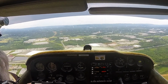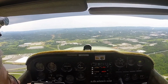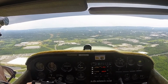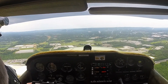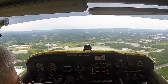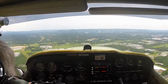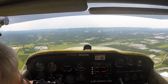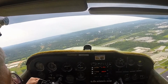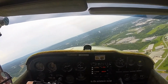And here we are at pattern altitude, 1700 feet, on a 45 degree angle to the runway. Landing light is on. Calhoun traffic, Cessna 2671 Lima is turning left downwind runway 17, touch and go, Calhoun.